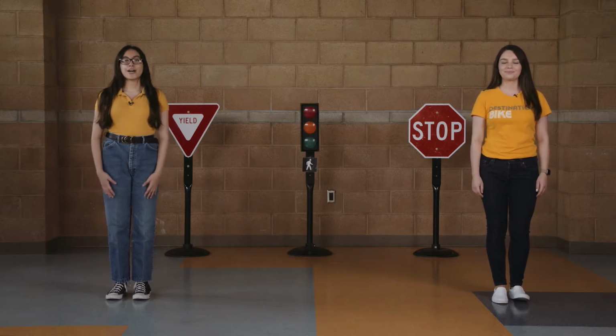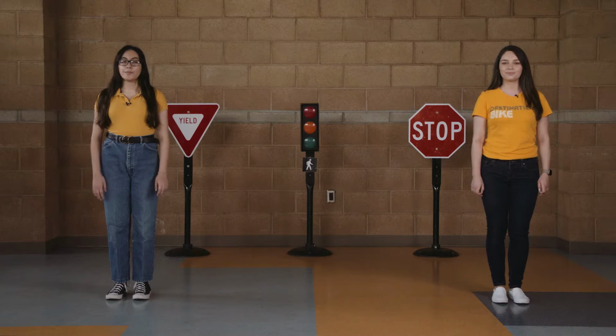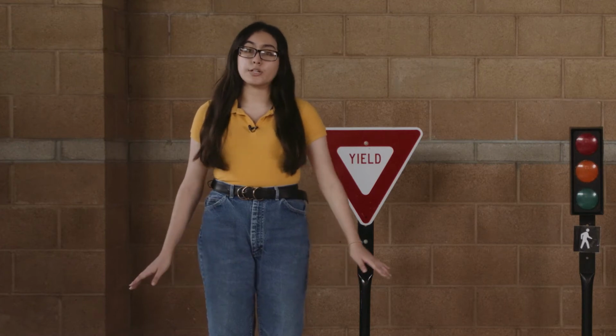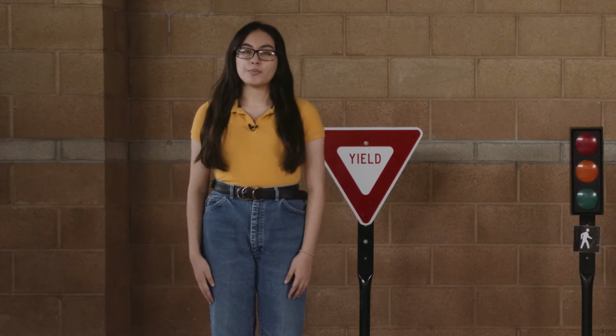And today we're going to be talking about pedestrian safety while walking, biking, or scooting. Before we get started, please take a moment to get yourself in a place with a little bit of space. You'll need about an arm's length.